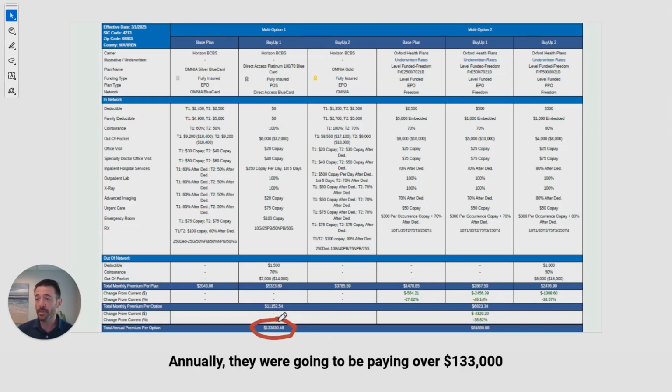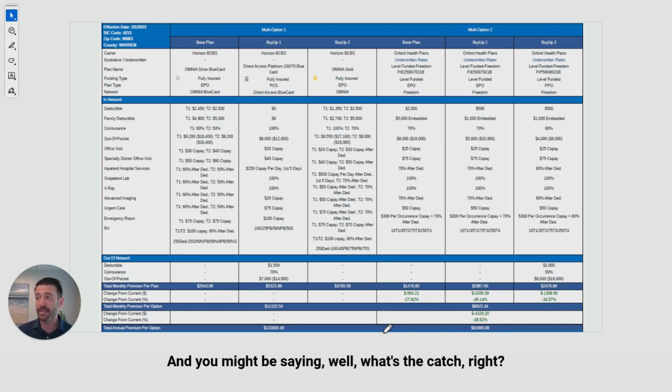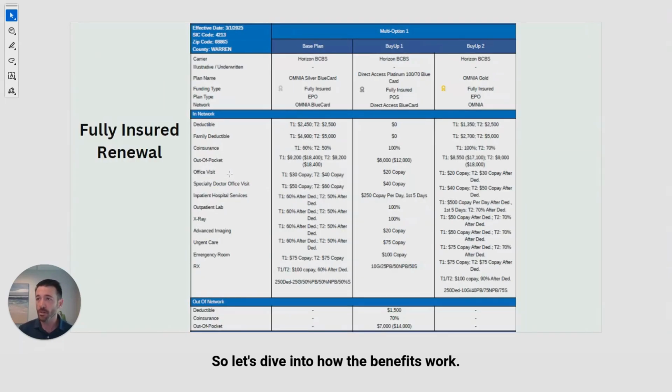Annually, they were going to be paying over $133,000 for their insurance premium. We got it down to $81,000. Now again, that's a huge cost savings, and you might be saying, well, what's the catch? Maybe the benefits are worse. So let's dive into how the benefits work.